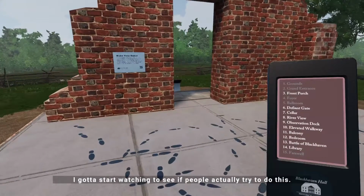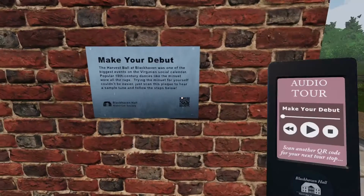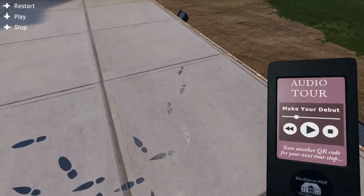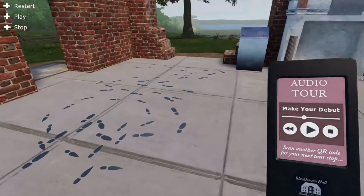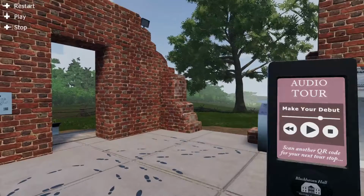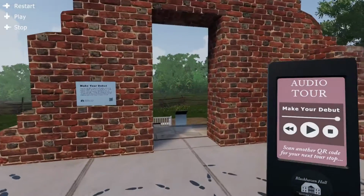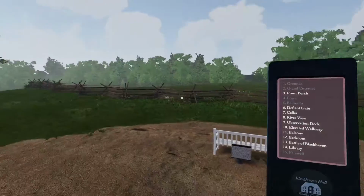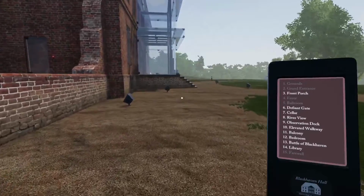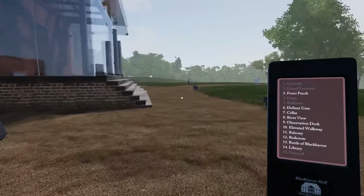I gotta start watching to see if people actually try to do this. For real? Yeah, I'm not gonna dance to it. I'm just gonna listen to what the music is that they put in. See if I can actually scan the front porch now. And then I'll do the Defiant Gate.